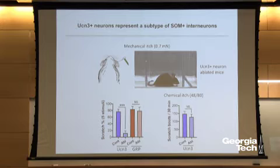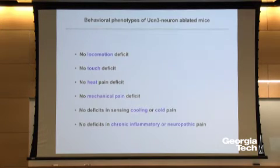More importantly, ablating eusensory neurons does not affect chemical itch processing. Here we use 48/80 to trigger the histamine-dependent scratching response, and there's no difference between the control mice and the eusensory-ablated mice. We also went through all of the different sensory modality related behaviors. In the eusensory-ablated mice, there's no locomotion deficit, no touch deficit, no heat deficit, no mechanical pain deficit, no cooling or cold deficit. Also, we tested chronic pain behaviors, with no difference between the control mice and the eusensory-ablated mice. That suggests eusensory neurons are a selective, specific part of the neural circuit that transmits mechanical itch, but not other sensory modalities.